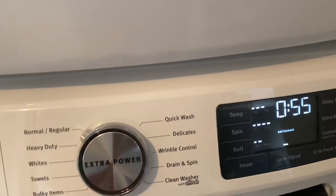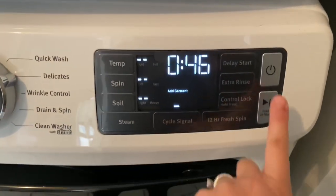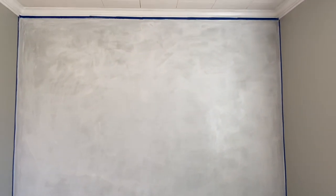Anyways, I went ahead and washed and dried my curtains so they can be ready to be hung. So this is how my wall turned out with one coat of primer. I feel like this was enough coverage, so I didn't add any more coats to this wall.